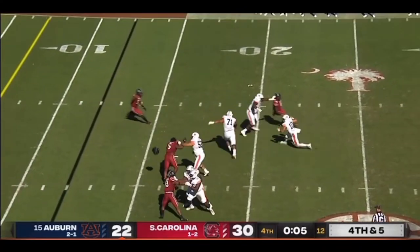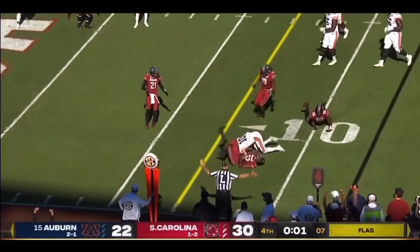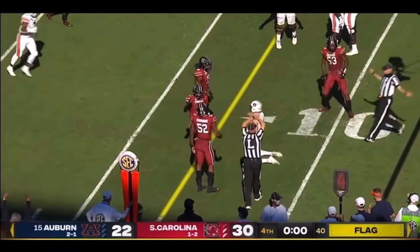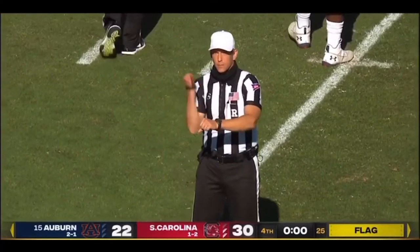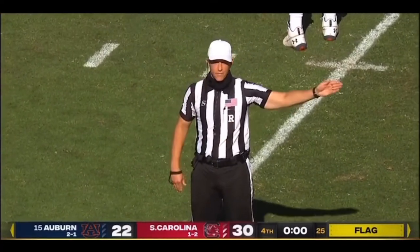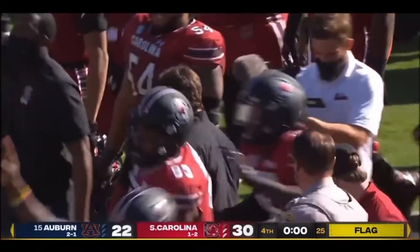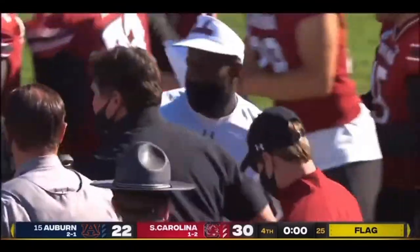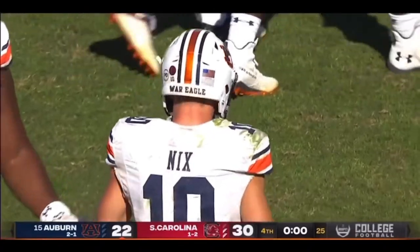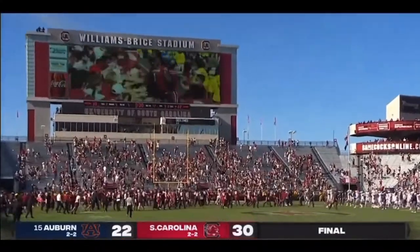Nix, time is running out. A flag is down, and Nix running the ball. He's tackled at the 9. No time left. Let's see what the penalty is, though. Nix went down. Personal foul. Hands to the face. Offense number 71. The ball carrier is short of the line to gain. That penalty is declined. A huge win for Will Muschamp and South Carolina, beating number 15 Auburn.